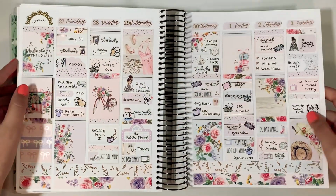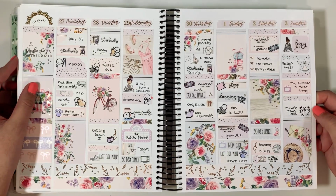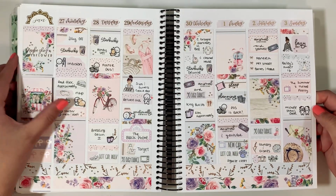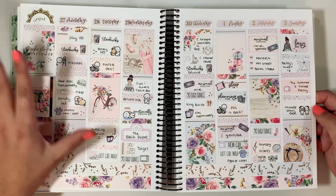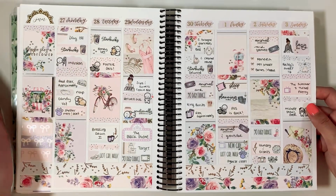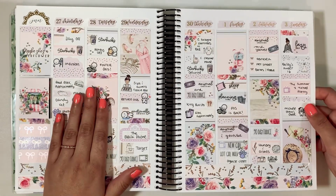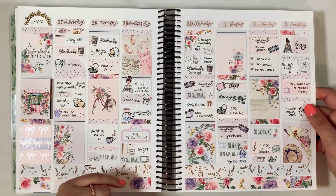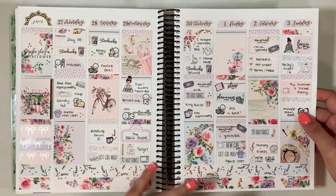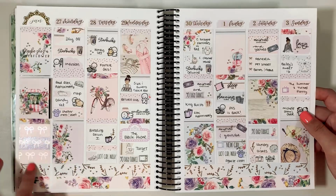I don't remember where this kit is from. I think it may be Sadie Stickers. I'm not sure. I knew I had an open week, and I asked my husband what kit I should use, and he picked this one because he knew that if I didn't use it now, I probably wouldn't use it in the future, just because it's not really my style. But I really like how this came out. I really like this little washi sidebar.